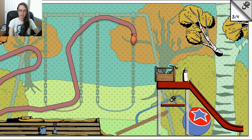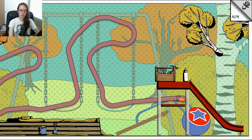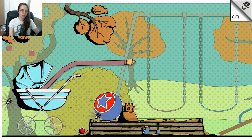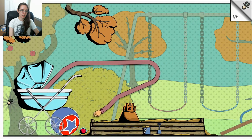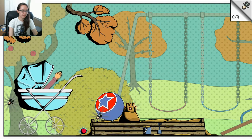What do I do? What do I do? I can't get that pacifier! What am I to do in a situation such as this? What if I put it the other way? Can I push it the other way? Do you guys think? Oh, I can. Oh, shit. No, I just figured it out. I got it, okay? I need to push the ball the other way.